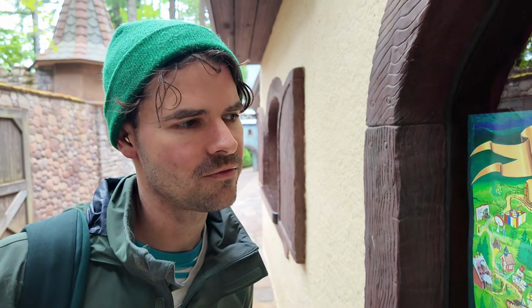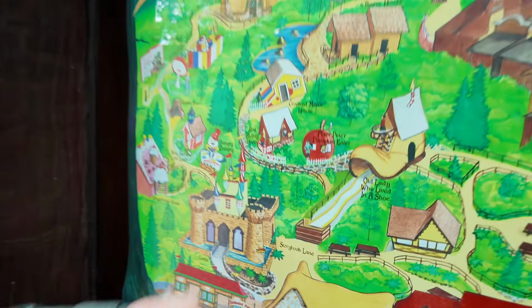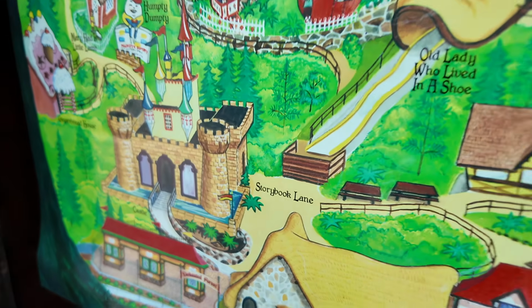It reminds us a lot of, it's like the small and more modest version of Efteling in the Netherlands. Efteling was founded on Fairytale Forest, and this place was founded on Storybook Lane. So a dedication to fairy tales, myths, and legends.